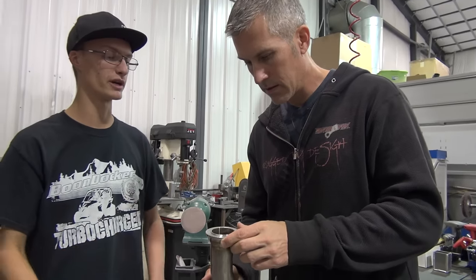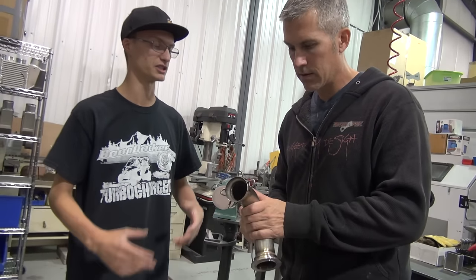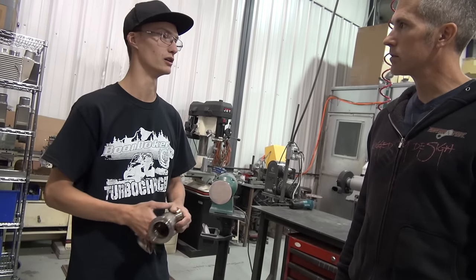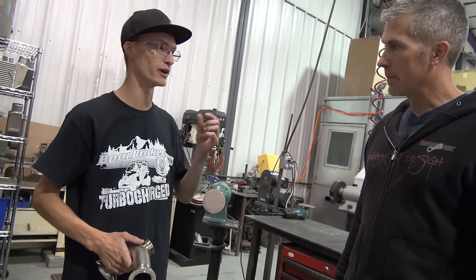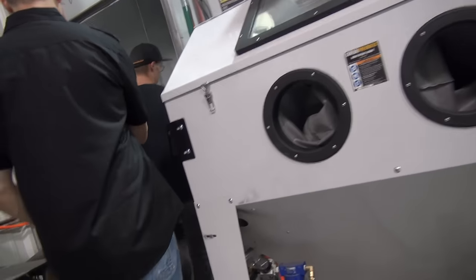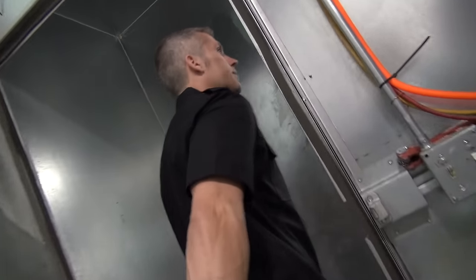So this is like our premium package performance deal. And so it's all stainless hardware for longevity, looks, reliability, and a little bit better performance, you know, better boost control, things like that. This is just to keep the fumes and stuff.